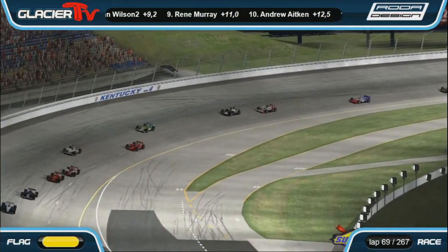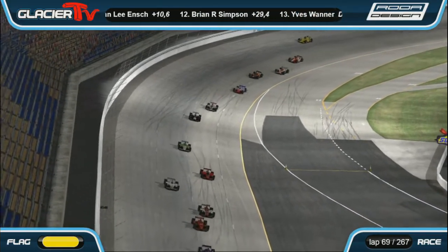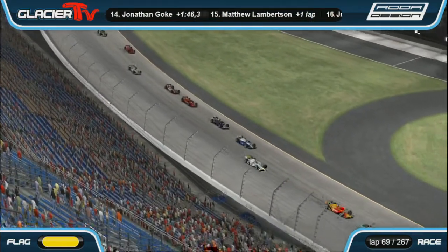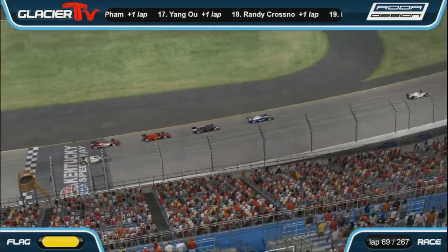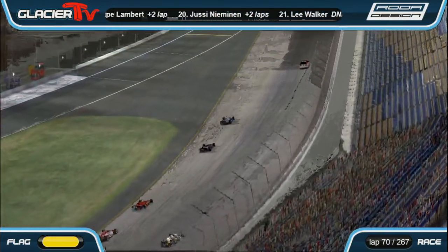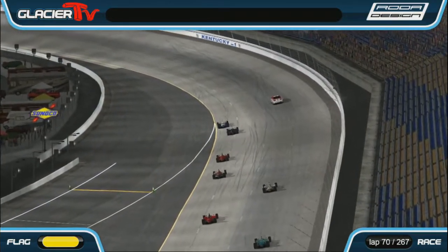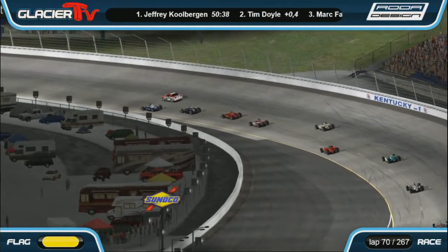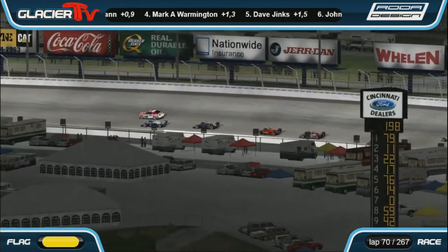However, single file restarts, being able to overtake on the high side as soon as you get past the start-finish line, and looking at who's in second position, this restart is going to be absolutely mental. As you see there, a number of drivers are going to try and take the wave around. Jonathan Goke, Matthew Lambertson, Jussi Nimmerman, Young O, Julian Pham, they are all going to try and take the wave around this time by. They're going to get themselves one lap back for Jonathan Goke, Julian Pham, Young O. That's going to put them back onto the lead lap. For Matthew Lambertson, I believe that's going to... no, sorry. Goke is going to get back into the lead lap. For Lambertson, Pham, and O, they're going to be scored one lap down. But this is going to be an interesting restart.